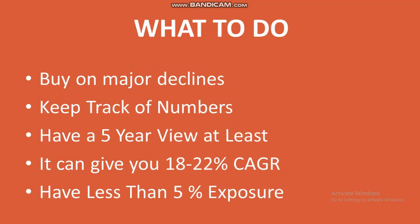So what needs to be done? In my opinion, buy on major declines and keep track of numbers over a period of time. It will perform. Have a good 3-4 year view at least. If possible, have a 5 year view. It can still give around 20 to 22% CAGR from these levels, and perform really well, and have less than 5% exposure in such stocks.